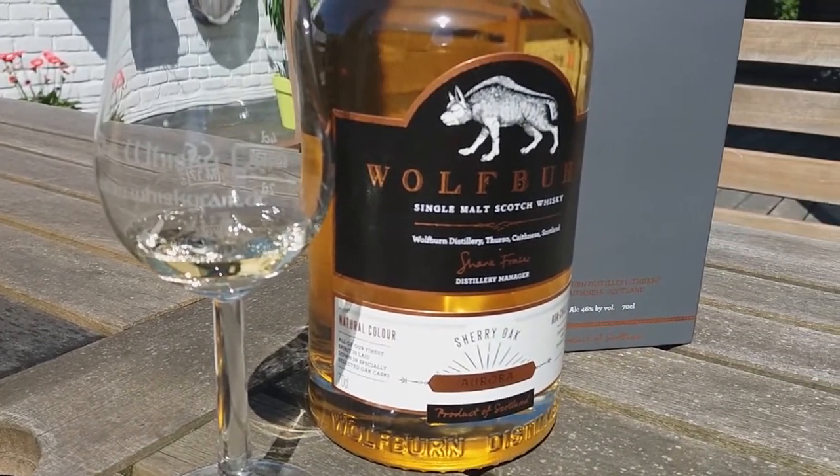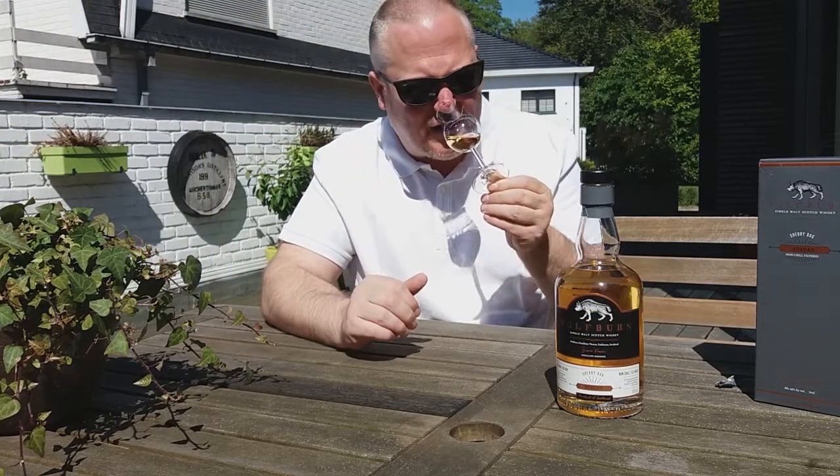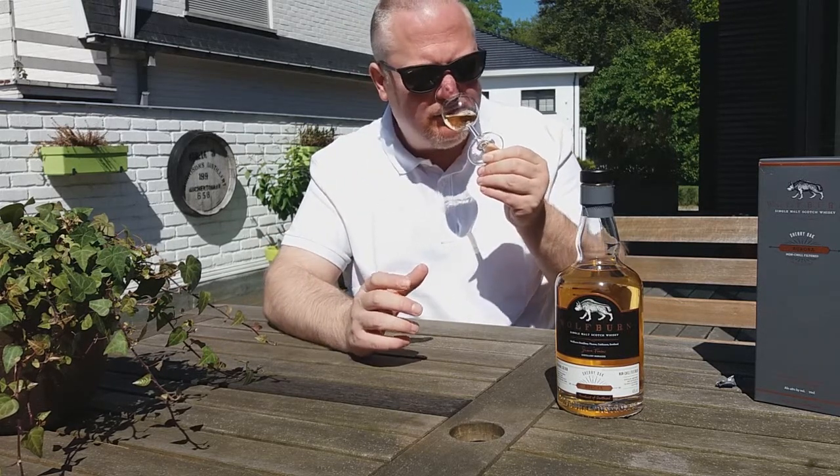On the nose, it's fairly malty, and the sherry influence is quite light. I do get some pineapple, some leather, Seville oranges, juicy pear, some melon even. But there's even a hint of cold coffee and cherries. But all in all, it's nice, but it's rather light.